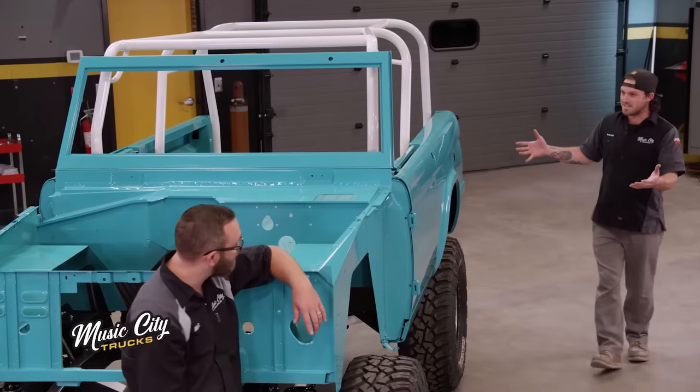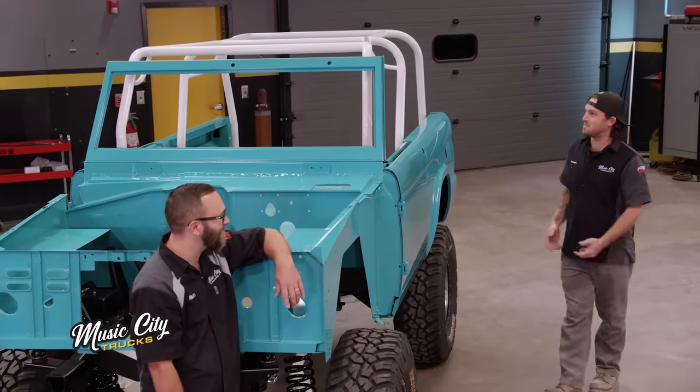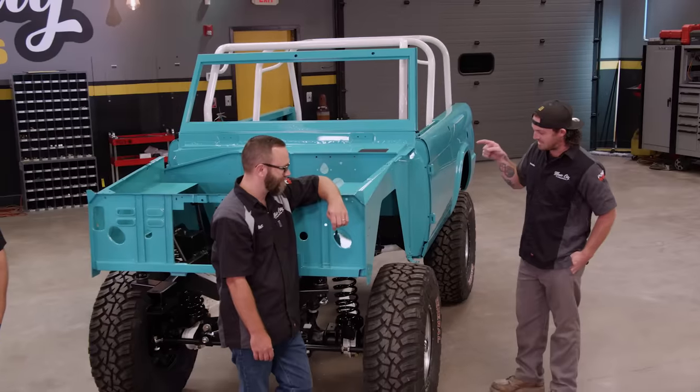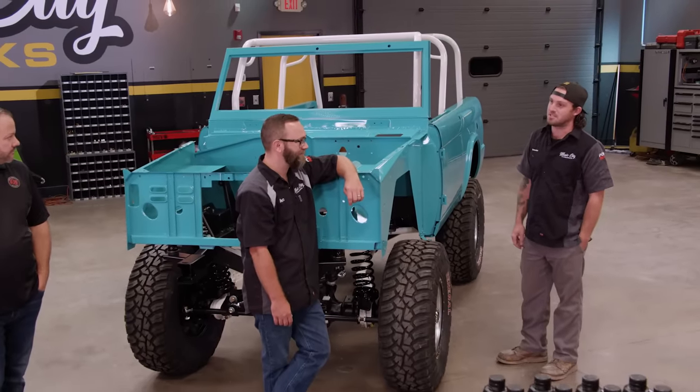Well, if this isn't a rad color combination, I don't know what is. We got the cage in it, we got all the suspension back under it, and I'm gonna say changing the control arms to white was a good decision.